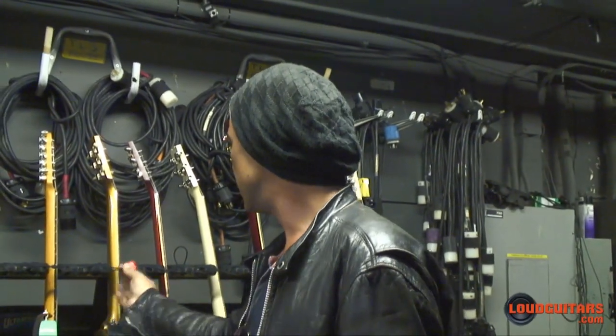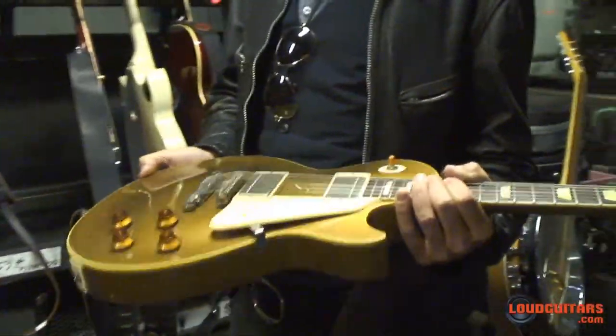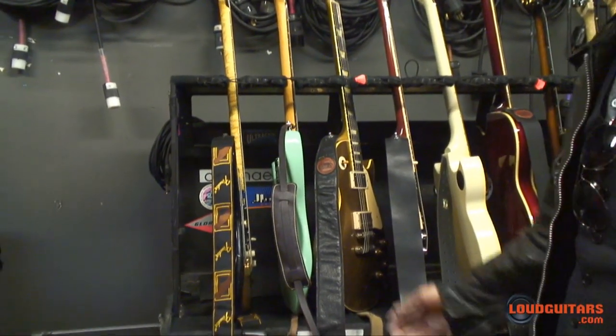And then of course, the Old Faithful. I don't think we really talk about this one too much. We shouldn't. Now, why are you wrapping the strings around the tailpiece on that one?